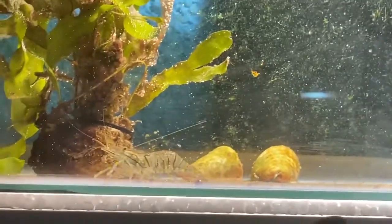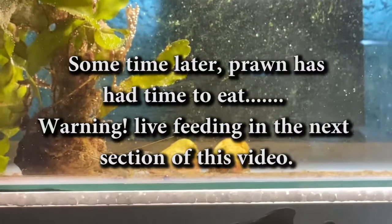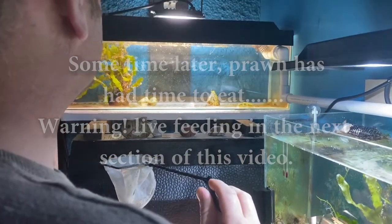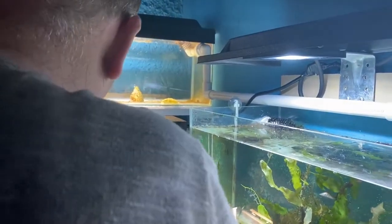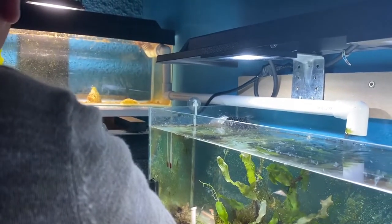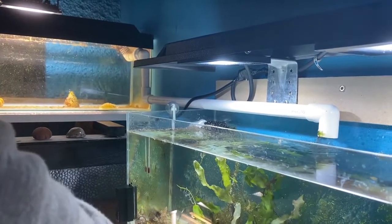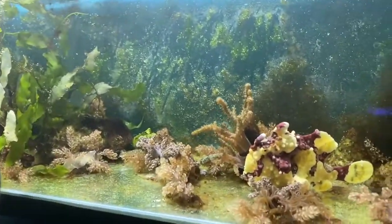So we'll get back to that now. Let him sit there for 5-10 minutes. Okay. Let him munch. Okay, we've got the prawn. I'm going to pop him in. You're going to do that by hand? Yeah, just drop him in. Shall I go to slow-mo now? No, let's put him in first. Now, you watch the angler fish put his little thing out. Ready?